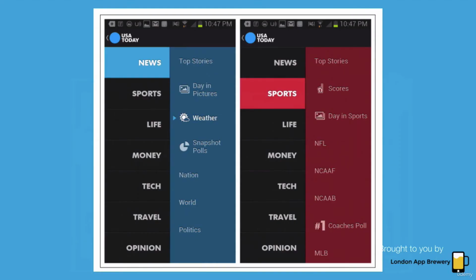If we compare this against USA Today's app, even though they've implemented a pretty boring what's called hamburger menu, where the menu just slides out from the left when you tap on the menu item, it's pretty boring and it has its own disadvantages, namely that what's out of sight is out of mind, so people might not know what's within the menu system. But at least you can have more than 12 menu items, and at least the text is the right way up. So these are really important considerations.